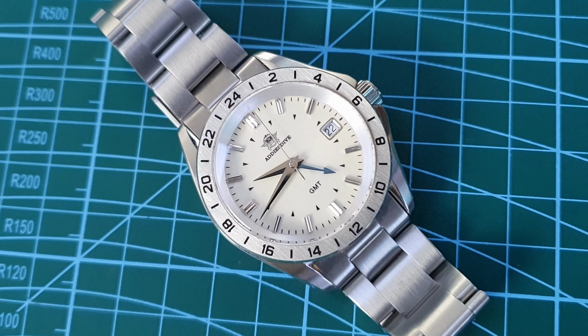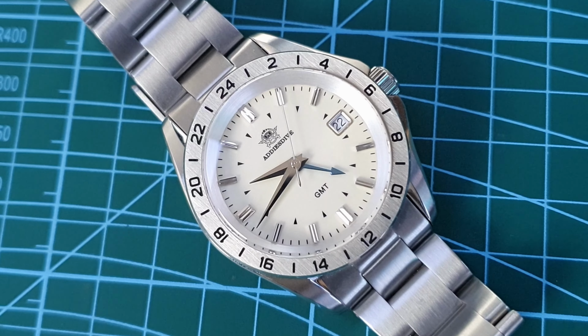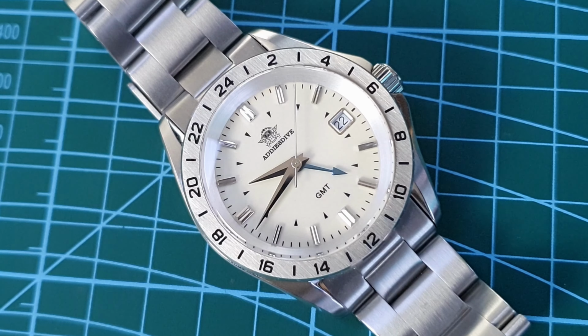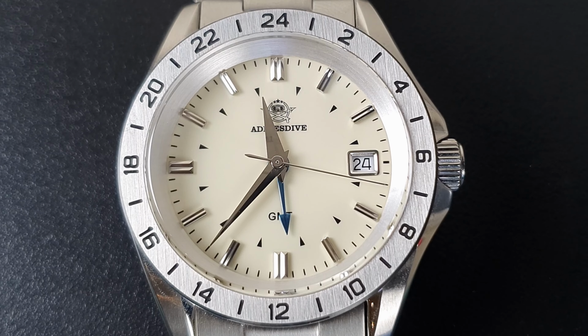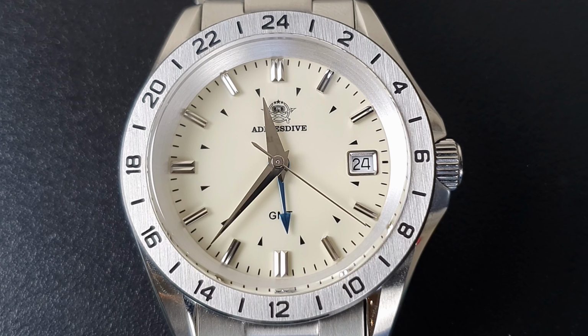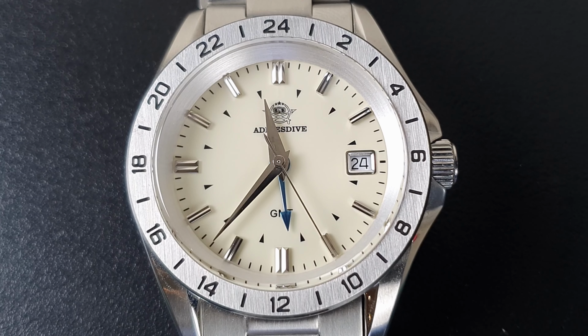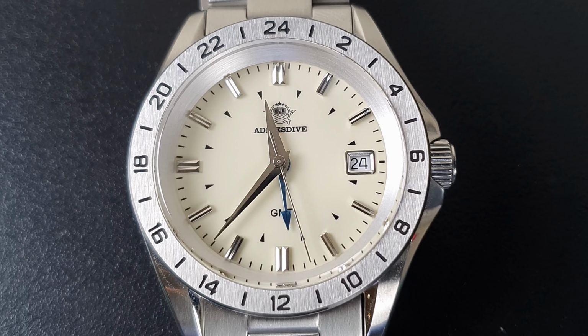If you know which watch this is homaging, I'll give you a clue. It's a Japanese watch brand beginning with S. I'm not going to name them here. Japanese watch brand beginning with S, and they do a watch that this is homaging, but they've crucially made one significant difference on this homage. Put it in the comments below if you know what it is.